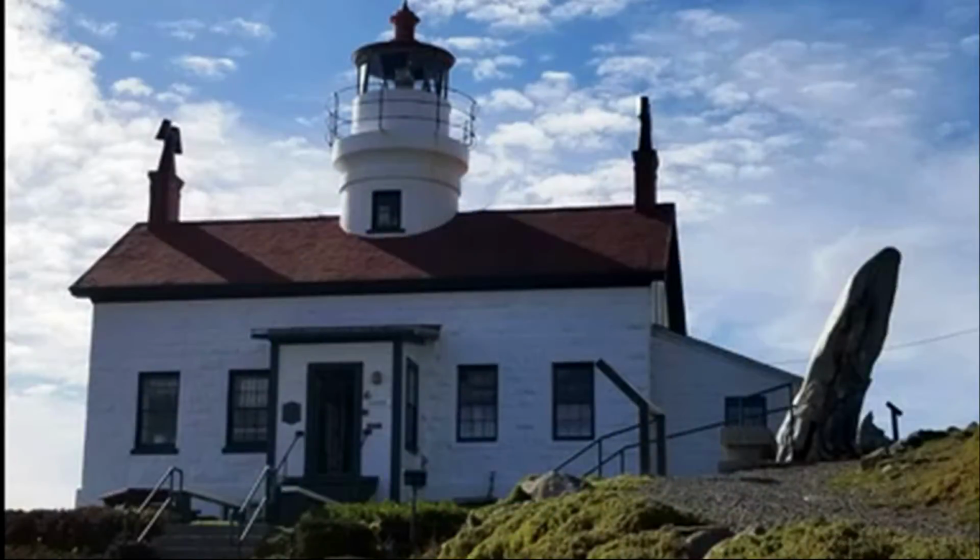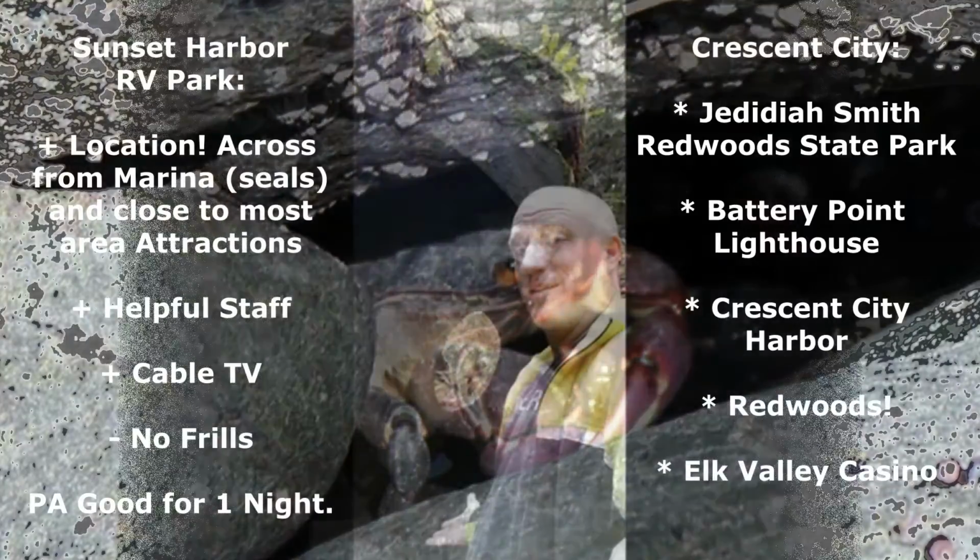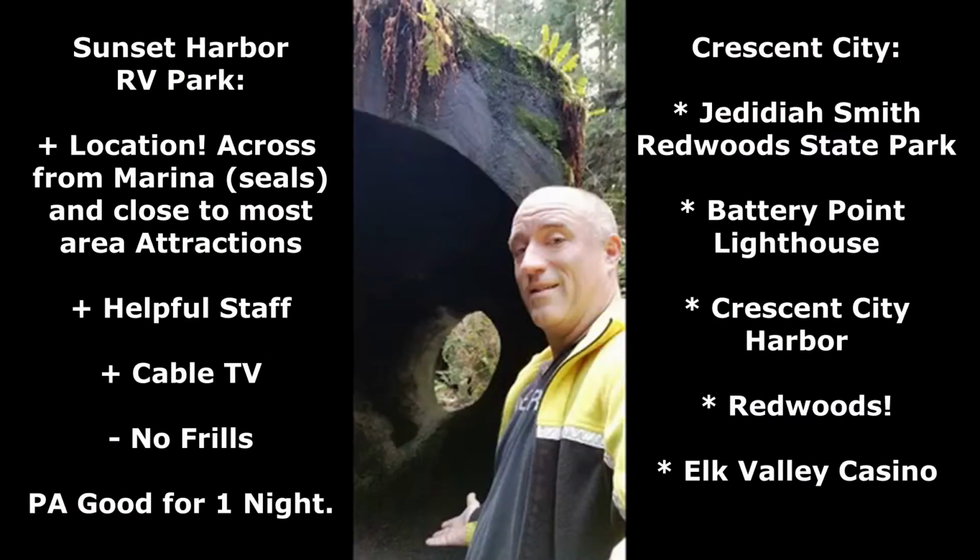So not only is the campground directly across the street from the marina where you can watch the fishermen and the seals, it's also a short driving distance from Battery Point where you can go check out the lighthouse and do some tide pooling. So you have the Pacific Ocean, you have the redwood forest, and even the casino has a poker room. Crescent City is a really neat little town. I recommend it.